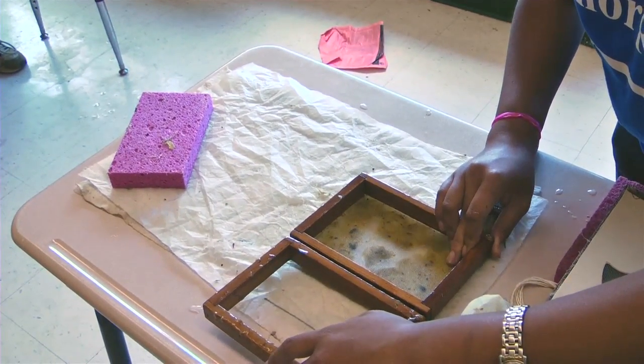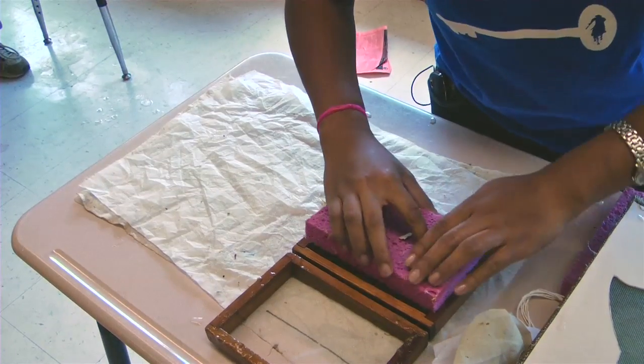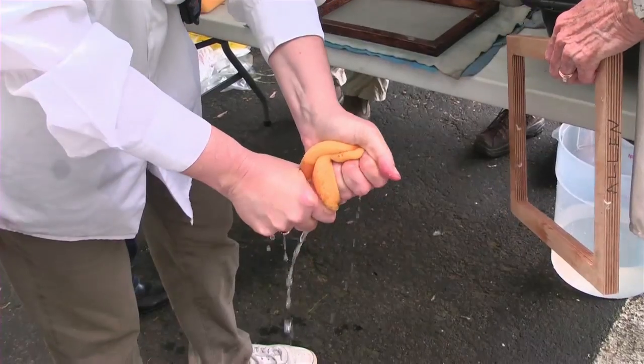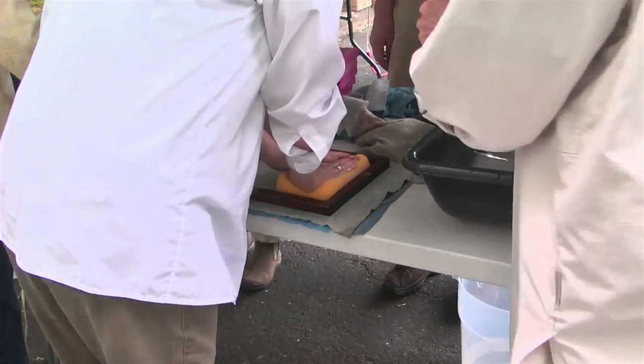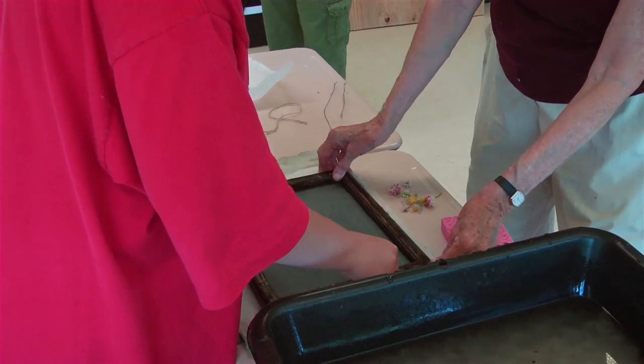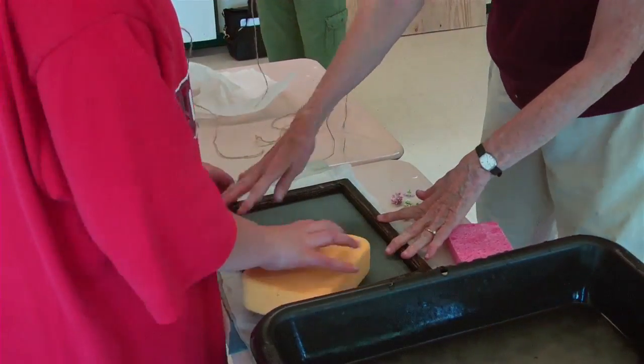The grant that we got for this project was from the Geraldine R. Dodge Foundation, and they're a foundation here that supports projects in New Jersey that have to do with environment and art and education. So this was sort of a perfect project, I think, for that.